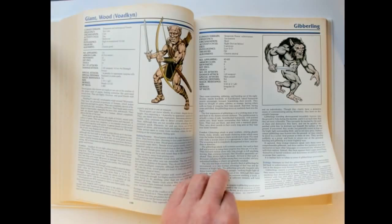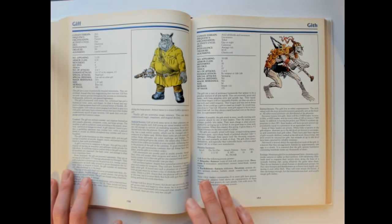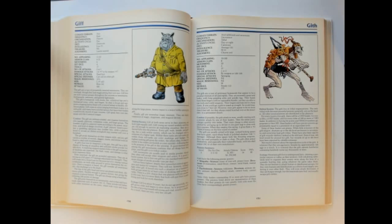The Gith. So the Gith, and what do you know? We've got the Gith. Not the Githyanki, but the Gith. This is the rhino creature with that pistol, that everybody was saying is such a weird creature and monster. Why would you have that in a Dungeons & Dragons adventure? Why would you even put it into a resource?